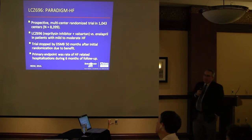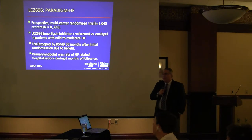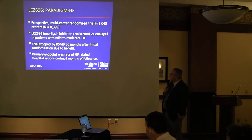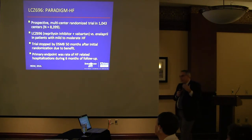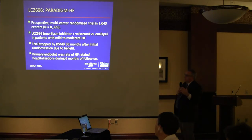A lot of people have been asking me about this drug, LCZ696. It doesn't have a name yet. It's still a compound. And it was just published a few months ago, or maybe about 6 months ago, in the New England Journal. It's really a new class of medications for heart failure. So we haven't really had any kind of new medications come around in some period of time. I don't think it's going to be dramatic, it's certainly not going to cure heart failure. But what this trial looked at: LCZ696 is what's called a neprilysin inhibitor.